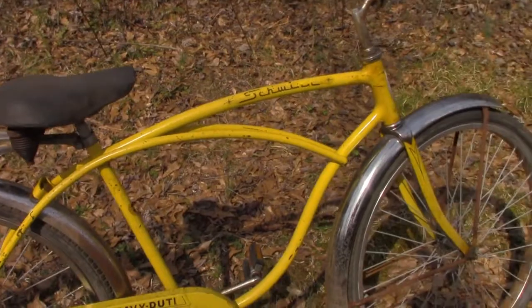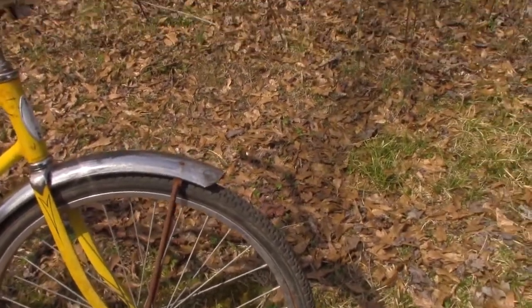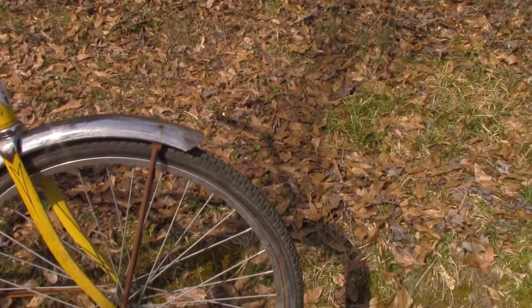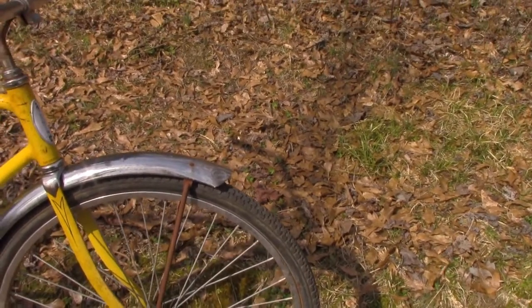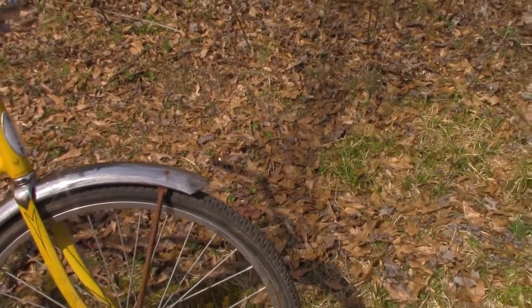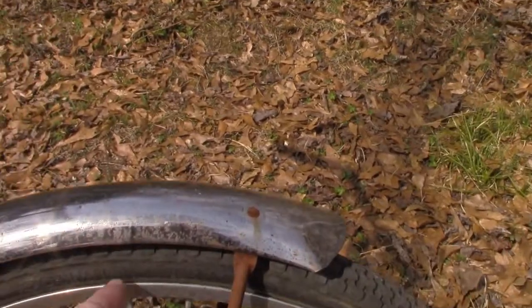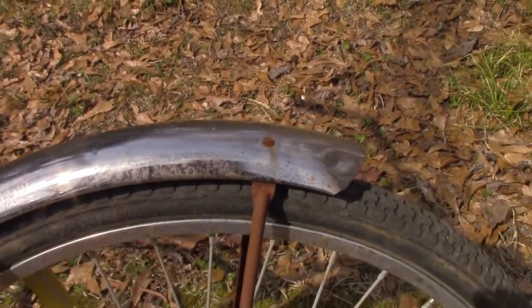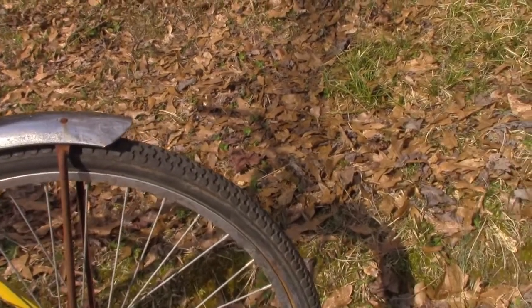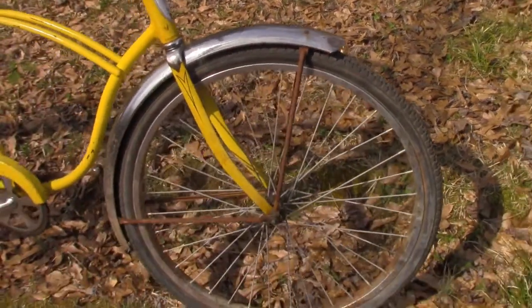They're 26-inch tires, but they're not compatible with the modern 26-inch tires. And in case you don't know it, the diameter of a bicycle tire is not measured like other vehicles, like motorcycles and cars and trucks, which are measured by rim diameter. Bicycle tire diameter is measured by the outside diameter of the tire itself.